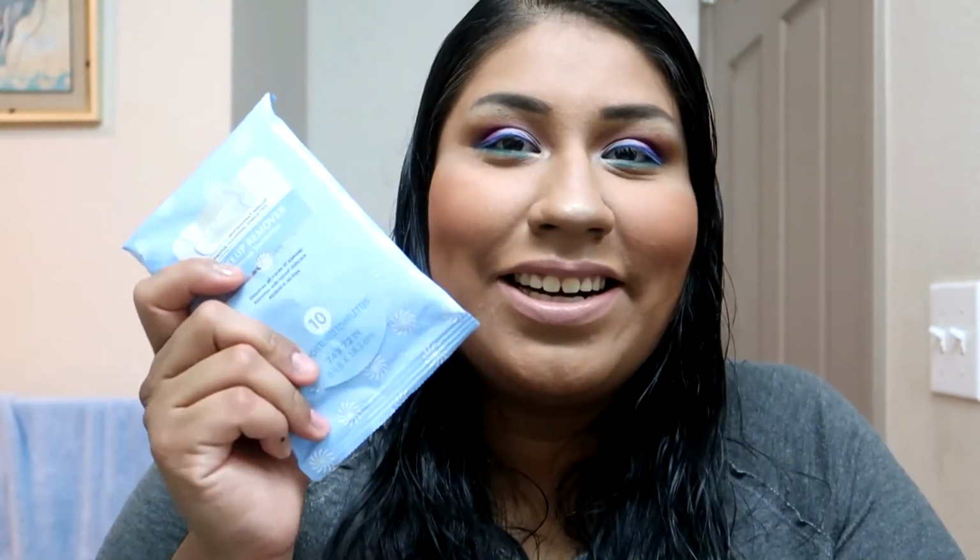Okay, moving along in my makeup bag. I also packed some makeup remover cleansing towelettes. And I actually just use the Walmart Equate brand. I like the Neutrogena ones as well, but they're more expensive. This is another less expensive version.